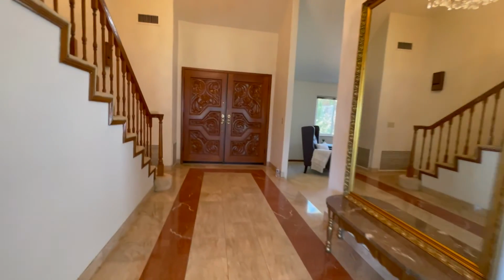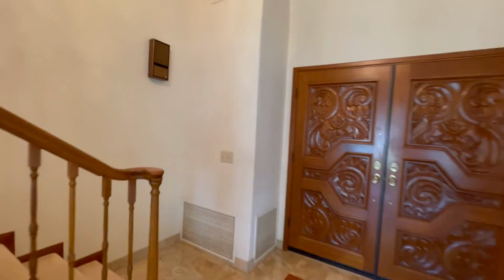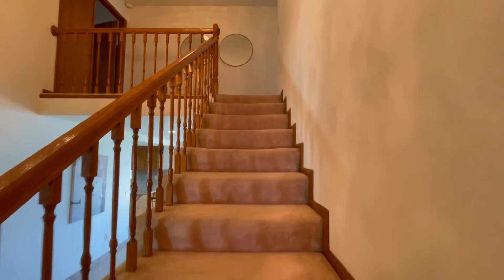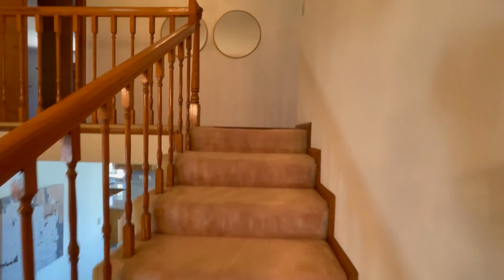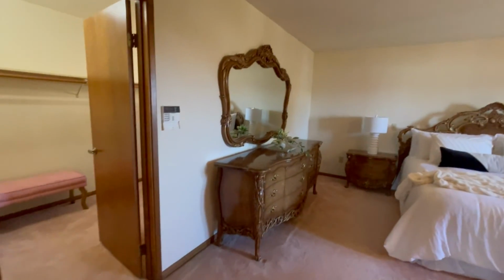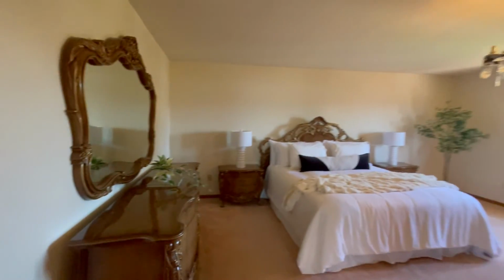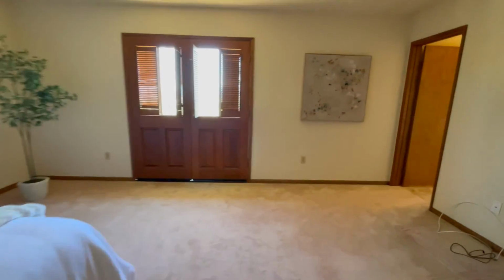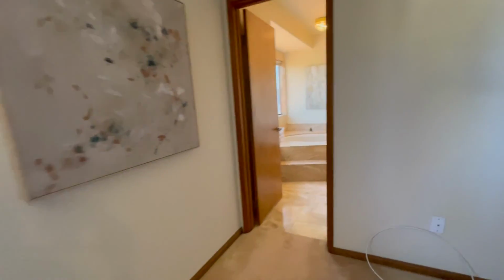Okay, so next what I want to do is show you what is upstairs, right? We're gonna start off going to the master bedroom. You have the master here, and then on this side you have 2 bedrooms, and then the bathroom that services those. We'll get to that in just a second, but I want to show you the master first. You have a big walk-in closet over here, a huge bedroom, and around this corner here is the master bathroom. So let's go check that out real quick.